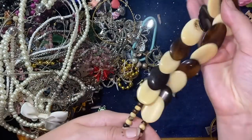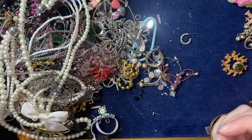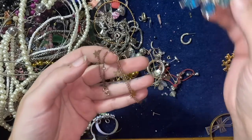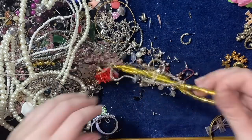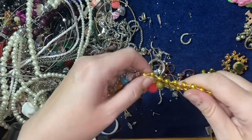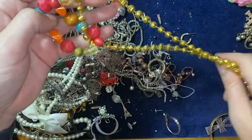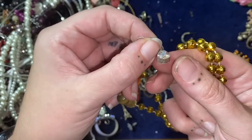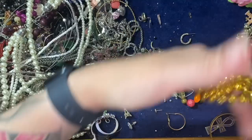And we got some like bone or horn. That's quite nice though. Like ethnic-y type thing. Oh, another butterfly thing. That one's missing bits. Cute little star necklace. Right, we got some plastic ones. Actually, both of them can probably go into the kiddies lot. Oh, and got a little silver earring with, yeah, 925, with tiny little dried flowers in there. It's cute. That'll go in broken, that'll go in kids lot.